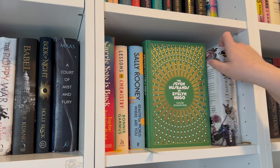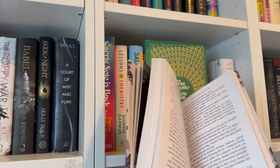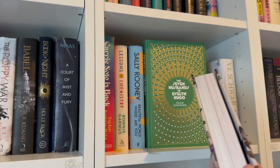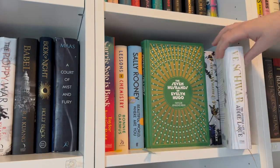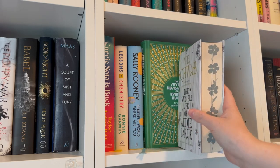I don't really like this edition because it's unreadable, for one, because the pages, can you see that? They're shiny, they're laminate, they're not like actual paper, and it's incredibly heavy, and I don't know why they did it. And then we have the anniversary edition of The Invisible Life of Addie LaRue. This is a stunning edition.